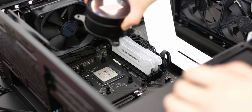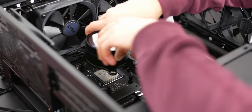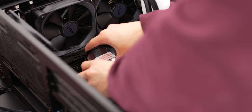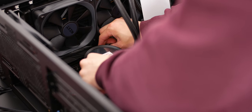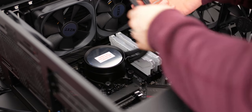Okay, now we just have to lower this down like we did before, and then use these thumb nuts to screw it down with the opposite corners. So let's line up the holes, and once you touch the thermal paste, make sure not to lift it back up. I actually did lift it up a little bit, but it didn't touch the thermal paste, so that was fine. Just hold it down and use the thumb screws to screw down the cooler. Make sure they're tight. You don't really need a screwdriver to ensure that they're tight, and then you can adjust the tubing all you want.